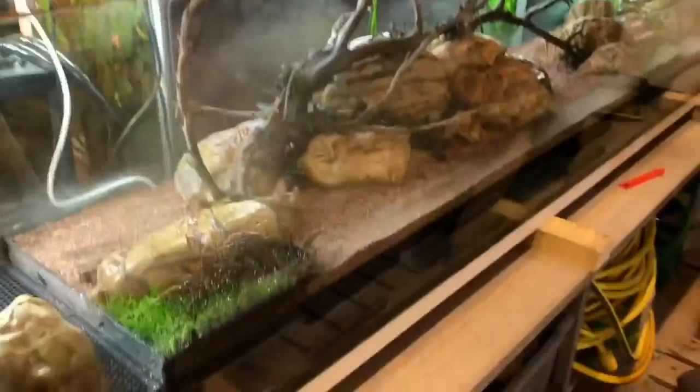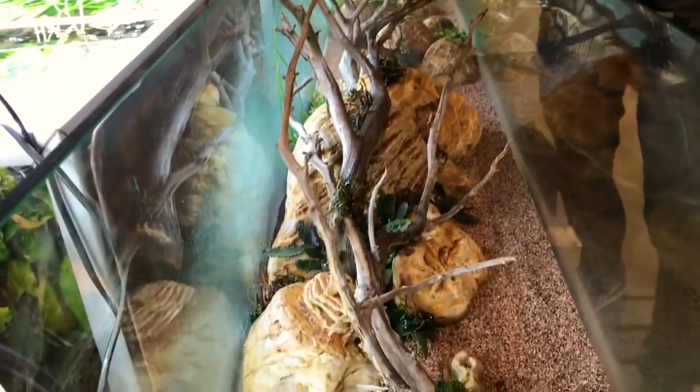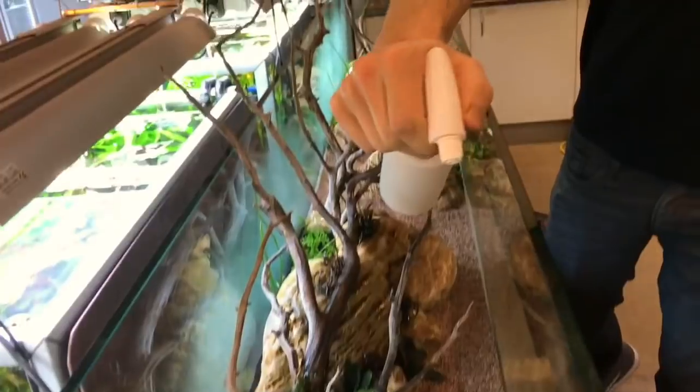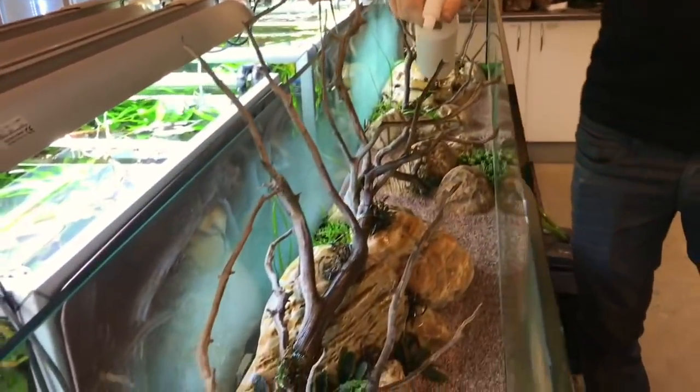So yeah, this is probably the most special tank, the tank that's going to cause the most discussion and conversation, I would say. Hopefully no controversy. Hopefully not.